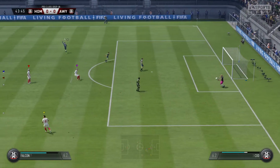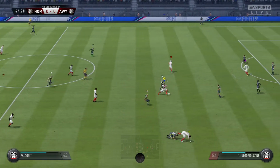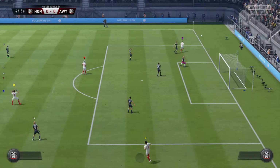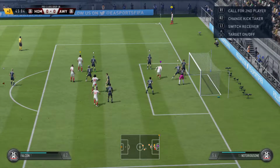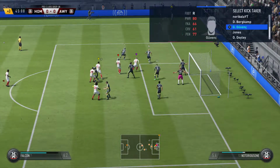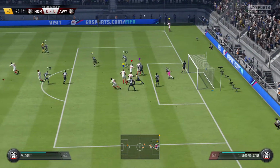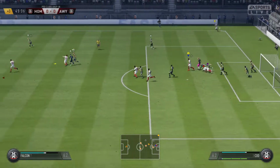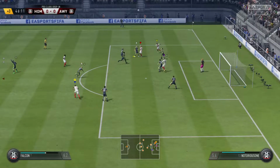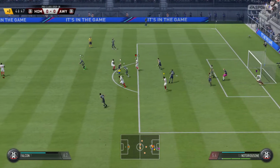Tried his luck from a long way out, but the goalkeeper very comfortable in dealing with it. Hit it well! Very good piece of work by the goalkeeper to turn that away from danger. And it's out for a corner. And he's going to be prompted to punch that corner away. Tried his luck! The keeper might be needed again.